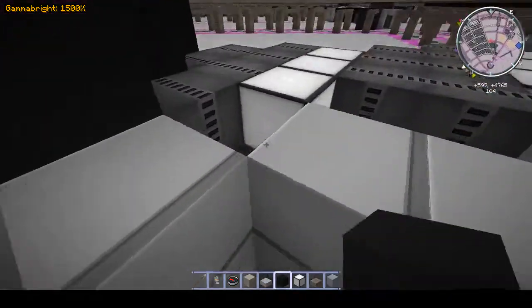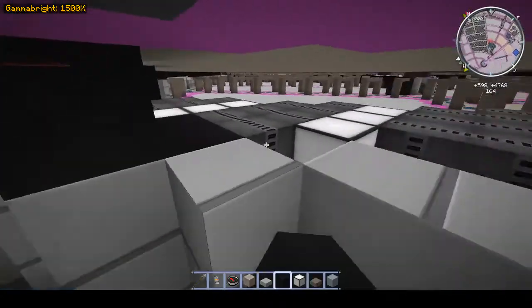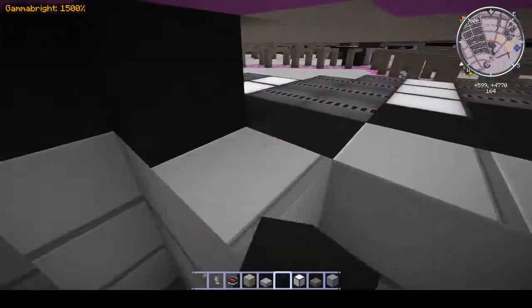If I get a line there, we go. Go ahead and fill that. Whoops, why did I do that? Don't know. Just did it. Again, I'll fill all these nooks in later on, but while I'm here, might as well do it.